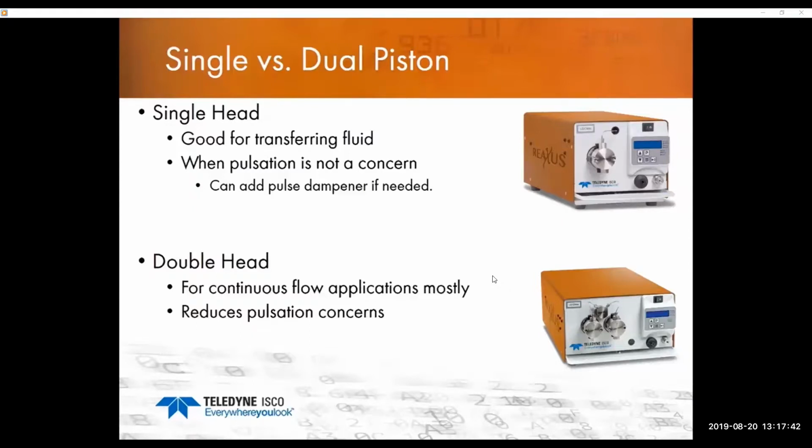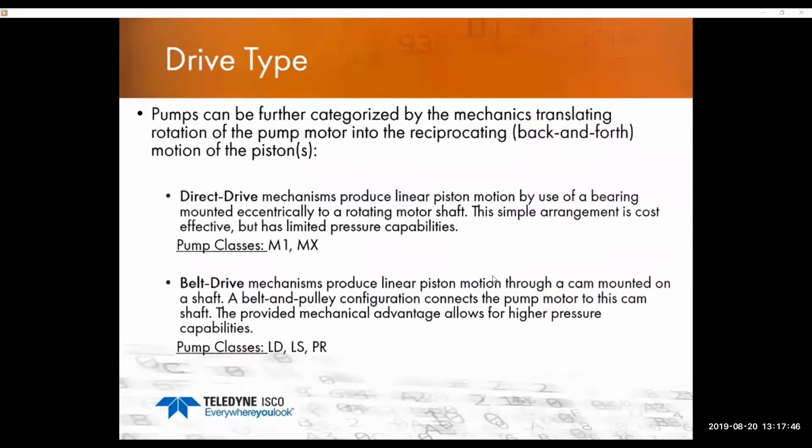One thing I would recommend, too, as a consideration: I know we're talking about reciprocating pumps, but when you're looking at adding external pieces to the pump, whether it be a pulse dampener or something else, you want to consider the total cost for all of that versus other technologies out there like syringe pumps. But for this application, dual-headed reciprocating pumps are very strong, very solid.